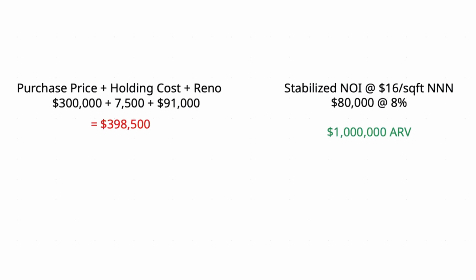Hey guys, so I'm back in California, back in my office, and I thought I'd spend some time going over the numbers with you guys, just so you have an idea of what the project's going to make, what the returns are going to look like. So first we have the costs here. We have the purchase price, holding costs, and renovation costs.